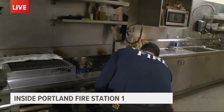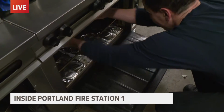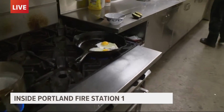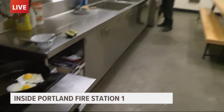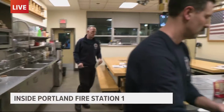a Portland firefighter. The gentlemen that we're seeing in these shots here with you, what kind of shifts are they working right now? Is this a 24-hour shift or is it even longer than that? Both the guys in the kitchen with me today came on to work yesterday morning. They worked 24 hours. They got here. Their shift started at 0800.